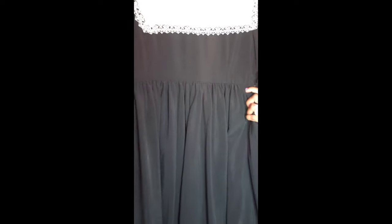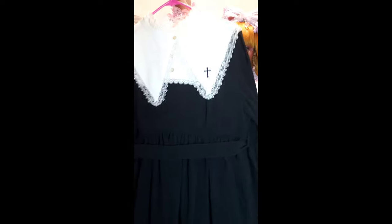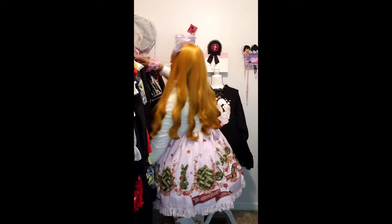Look at the detail on it. And here's the back. There's no shirring, but this is an extra large, so it fits very comfortably. I have space. Okay, that's it for Taobao.